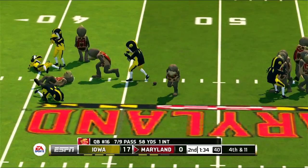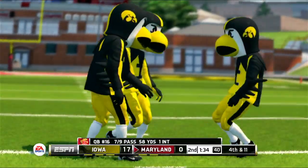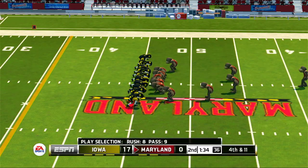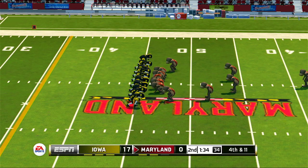Fires quick out to the receiver, and he can't make the grab. Number one, the intended receiver on the play. That brings us fourth and 11. Check. The defense looks like they're going to send in the cavalry on this one.